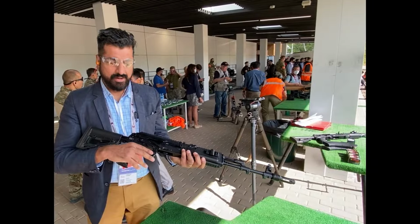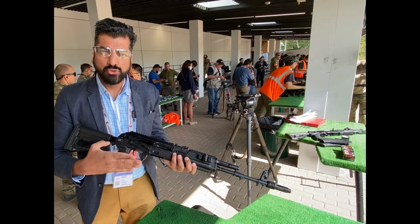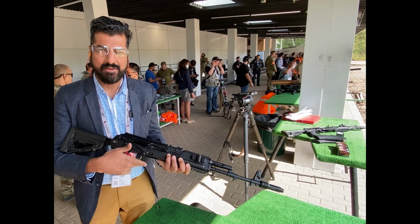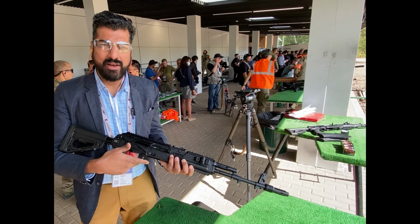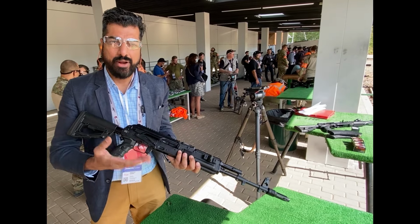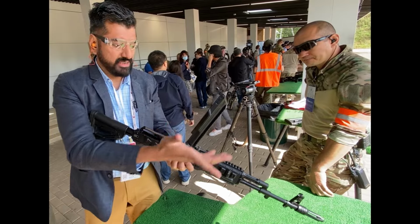What I have in my hands here is the AK-203 assault rifle. AK-203, as you know, is a modernized version of the AKM assault rifle, firing the 7.62x39 round, and it made its debut in 1994, popular in service as the AK-103. This is the variant developed for India. It's the AK-203, the hinged dust cover.